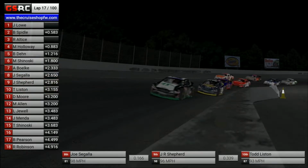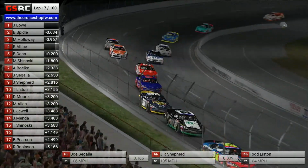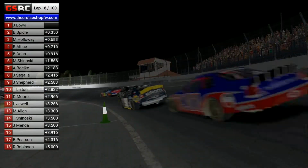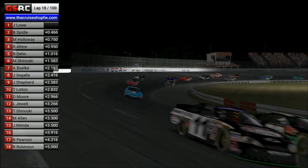Yep, he's sandwiched between Segala and Liston. Actually, Allen just fell way back. Segala and J.R. Shepard, those are two beat-up looking race cars for lap 18.